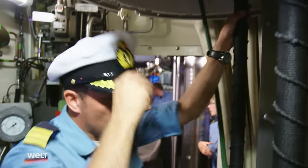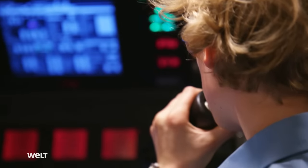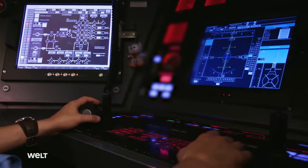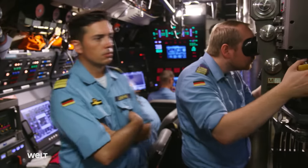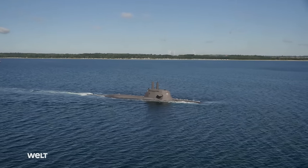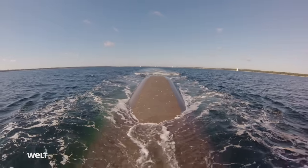Only when the commander is satisfied that the submarine can dive safely does he return to the control room to give the order. Dive down to periscope depth. The helmsman is responsible for course, speed, and depth. After the watch officer has given the command, the helmsman steers the submarine down to the given depth. U-32 begins to submerge. For the submarine to submerge completely and go down to periscope depth takes 60 seconds.